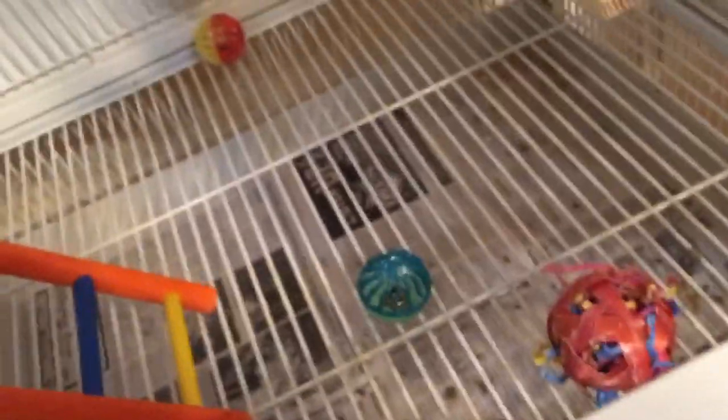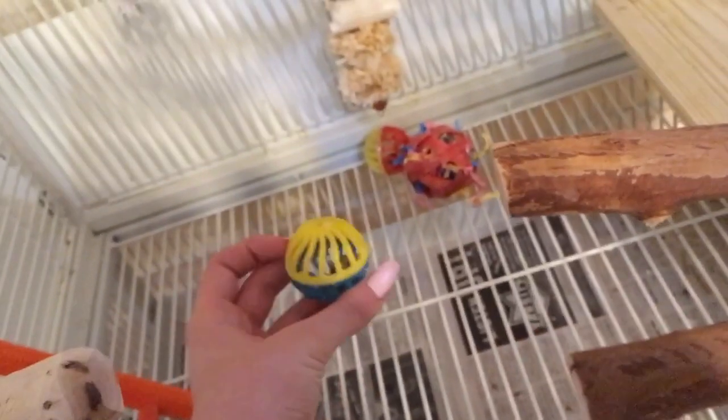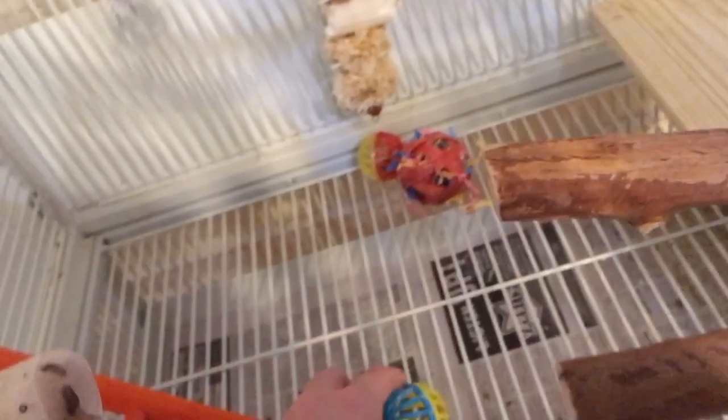Now Bluebell is a pretty unique bird because she does like to spend a lot of time on the bottom of her cage. So we have a lot of toys for her, such as these balls and this crinkly paper ball and this thing for her to just throw around and play with on the bottom of her cage.